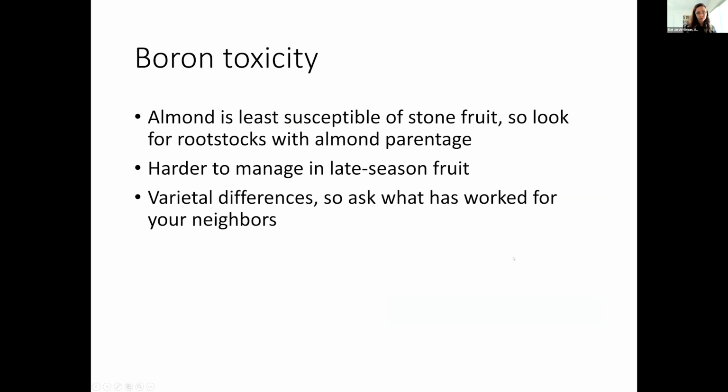So in a stone fruit system, at least, using a rootstock that has some almond in its background is one way to mitigate against this. It's just harder to manage in late season fruit because you have a whole season in which that boron can build up in the fruit. We don't see it as much in apricots, early season stone fruit. And there are varietal differences. So definitely check with your neighbor about what varieties have worked for them in the past.